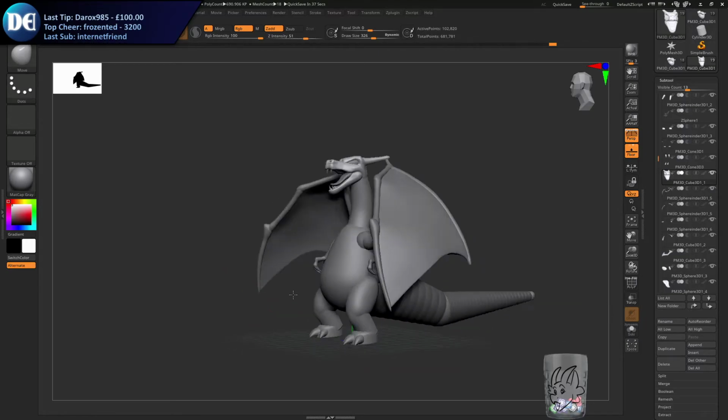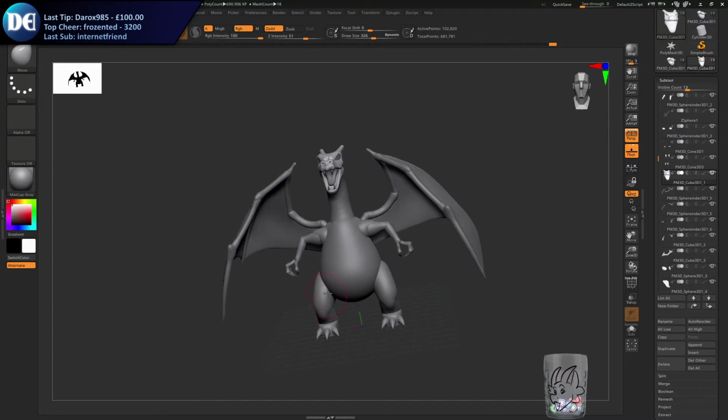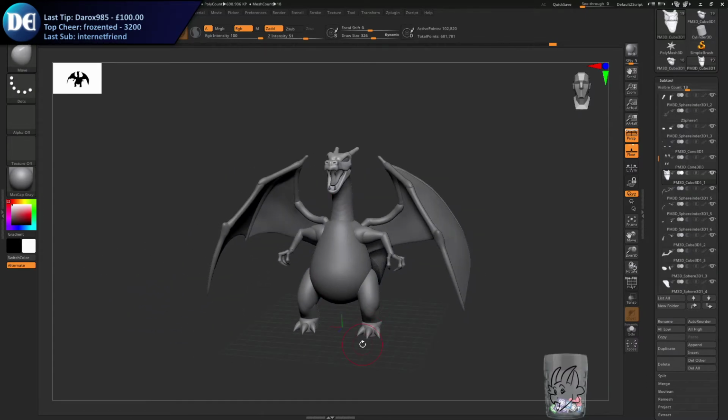Those wings are pretty big. They are. They are quite big, which I don't really mind, to be honest. But I think I'm going to start posing it now, so hopefully it'll offset the size. Hopefully.